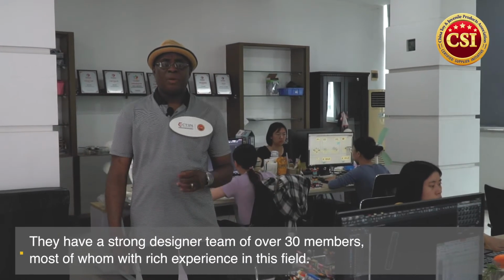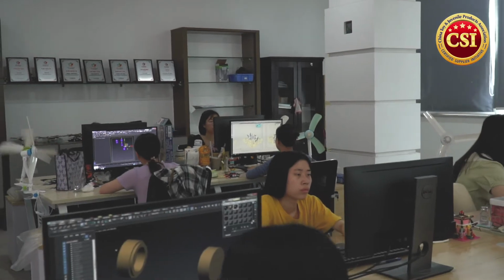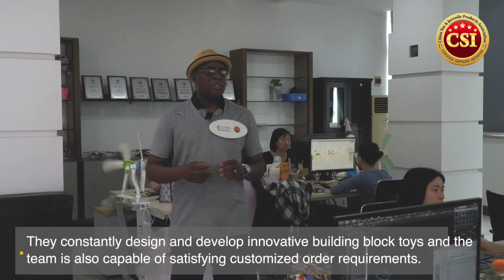Now we're inside of Century Youyi's design and R&D department, where you see that the employees here are very creative in the concepts of developing the building blocks that go into the brand of Suli Ban. They have a combined years of experience of more than 20 years. As you can see that they're very creative and very innovative in the design concept when it comes to this industry.